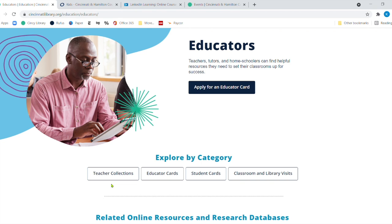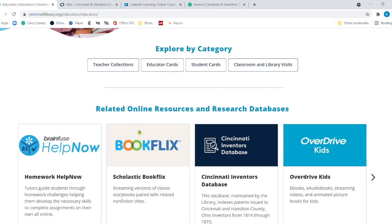You also can get, if you have a group of teachers, like 7, 8, 9 teachers in your building that would like to also have a teacher collection, you can have school delivery. And there's a long list of schools that are already participating. So if you're a new teacher, check that list first here. And then if not, gather some teachers in your building to say, hey, I'd like to do this school delivery to save you a little time. We will talk about student cards in just a moment when we talk about e-content.